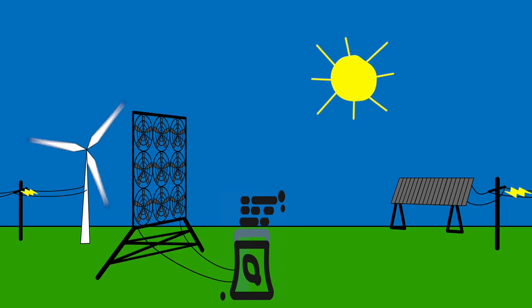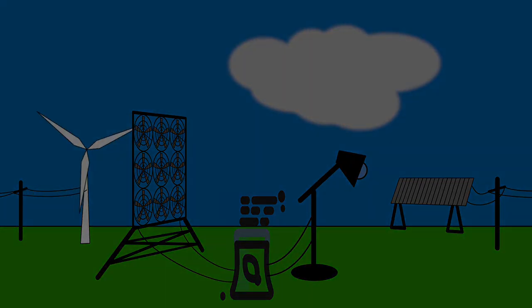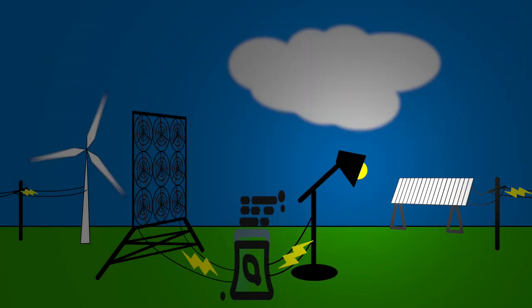Second, build some great big fans in front of the wind generators and some really big lamps in front of the solar panels. Third, when the wind doesn't blow or there isn't enough sunlight, turn on the fans and the lamps and connect them to the nuclear power plant. Now we have reliable, clean energy using our favorite renewable energy devices. Problem solved. You are welcome.